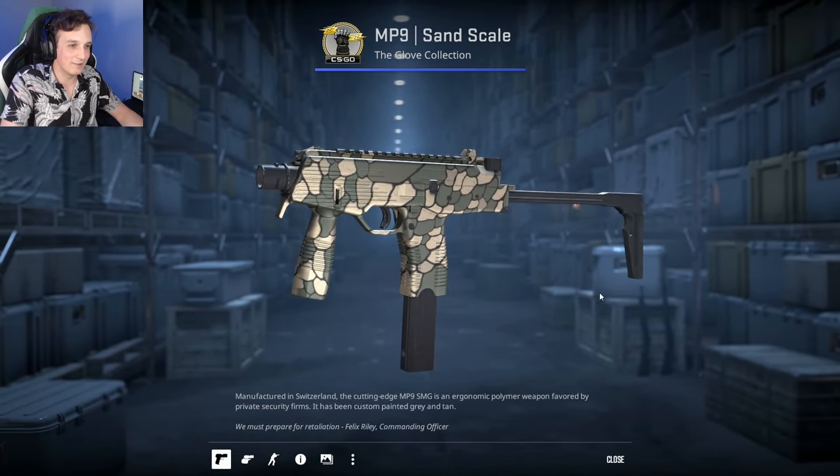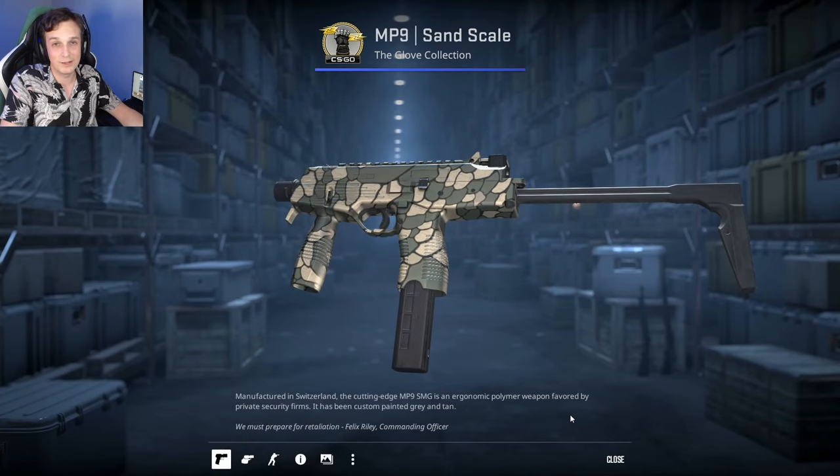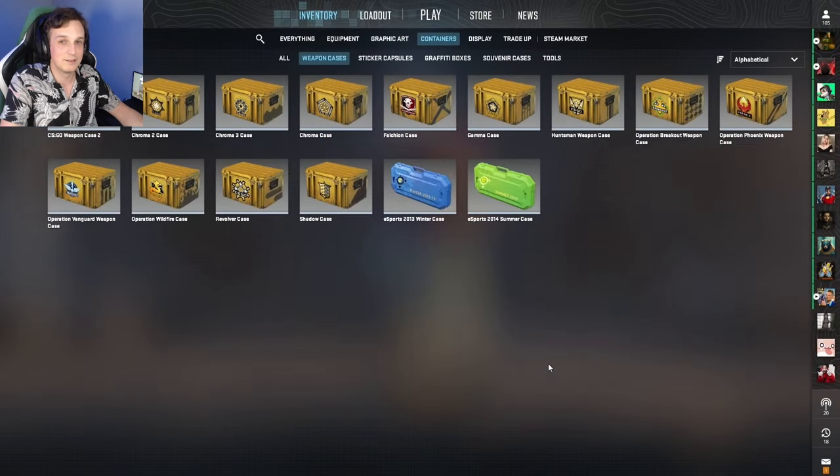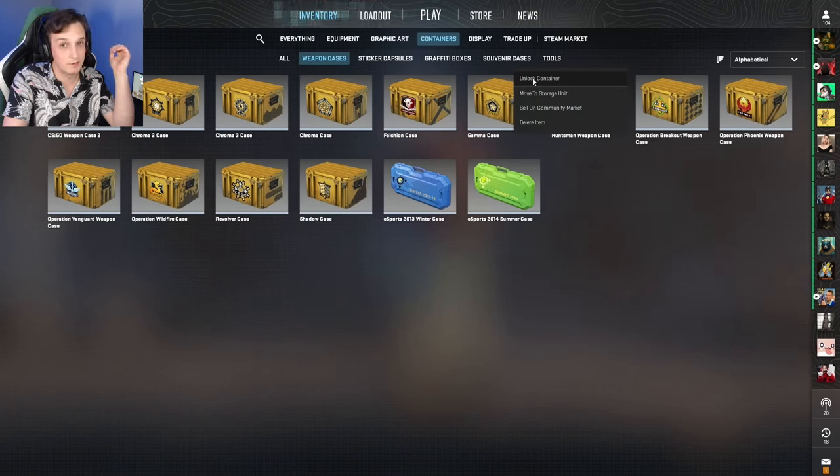MP9 Sand Scale, that's probably the worst skin you can get out of this. Factory New at least, again. For £6, I would have expected a bit more. I would have liked a bit more than that. But, oh well. Man, £6. I'm so glad that I had these cases just stored up for the longest time and I didn't actually spend £108 on all of these, because I wouldn't have recovered financially from that.